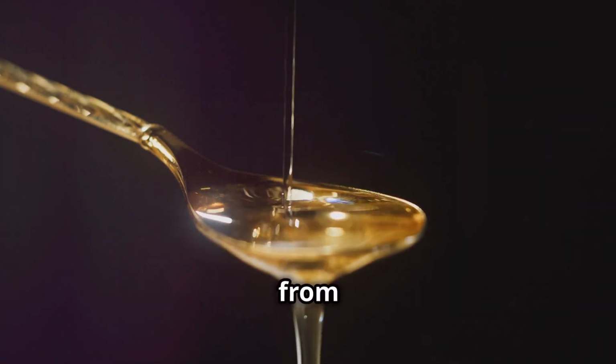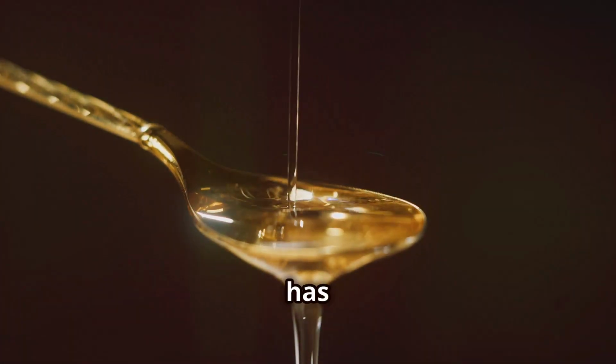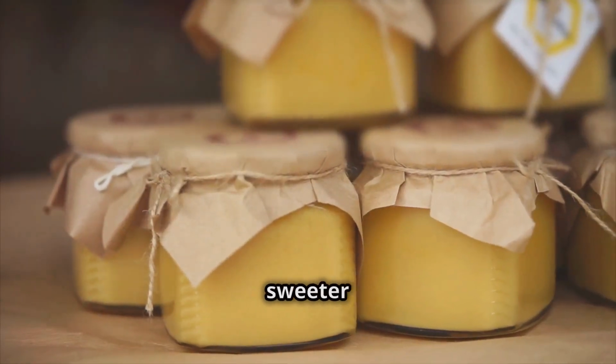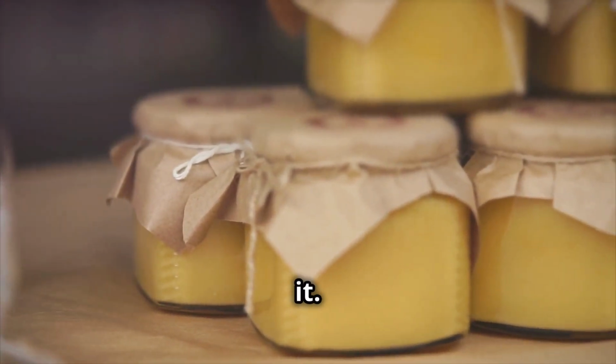Agave nectar. Derived from the agave plant, agave nectar has a neutral flavor that won't overpower other granola ingredients. It's also sweeter than sugar, so you can use less of it.